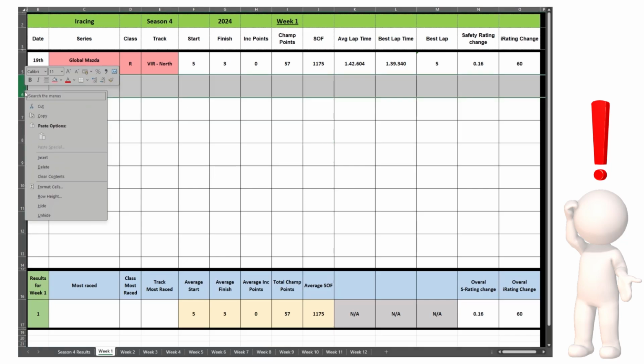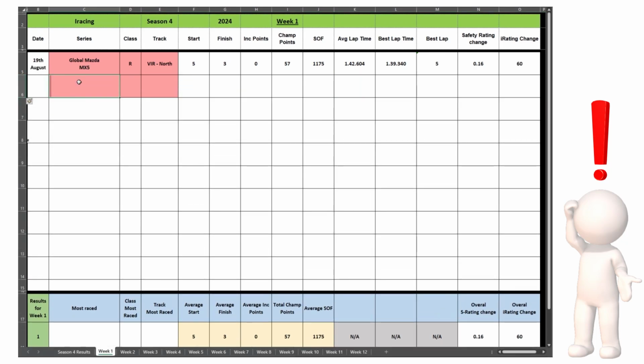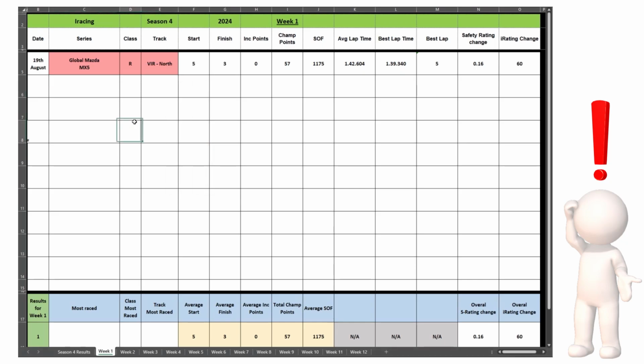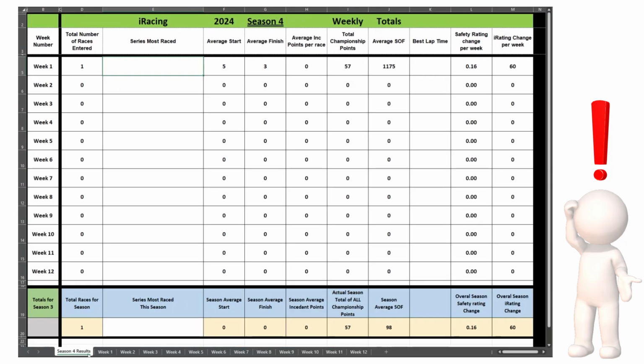Again, if you need more races, click here and do insert. Oops. You just get rid of that color, put some white in there, and fill them all out, and it will update automatically. Apart from this field here, which is the most raced, class most used, and track most used. You have to put those in manually yourself, and then you can put them in here.